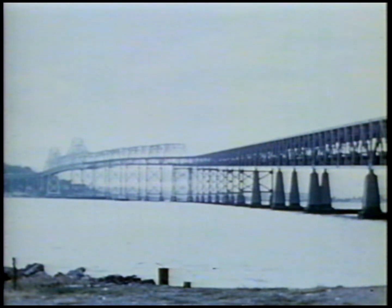Here we are heading up the bridge, and if you note, on the bridge there were 2 lanes for trains and 3 lanes for trucks and buses. The trains had a very sophisticated automatic train control system. The speed limit across the bridge was 35 miles an hour.